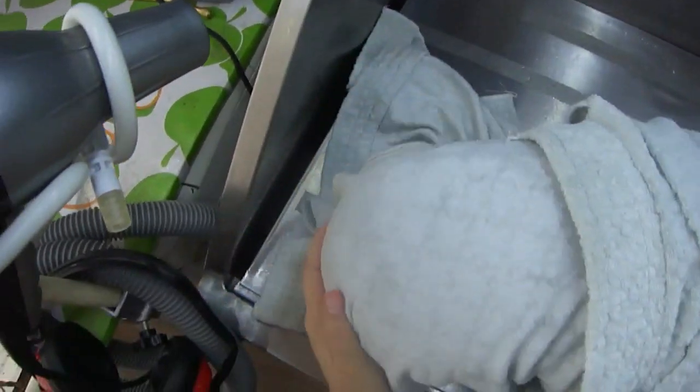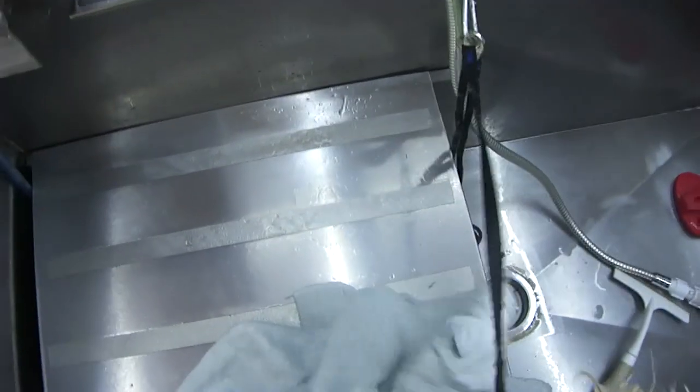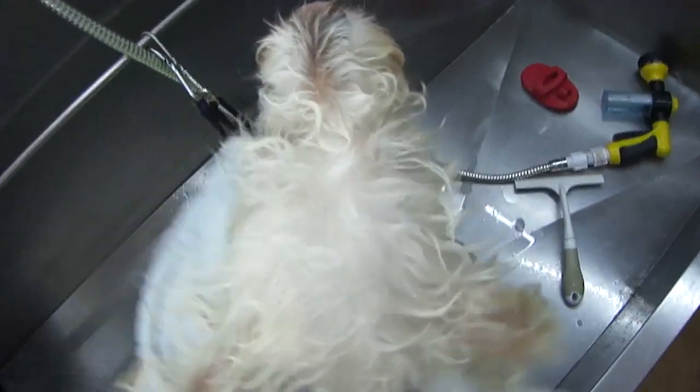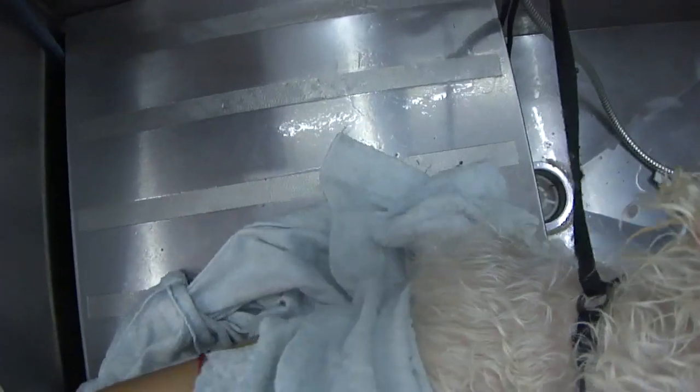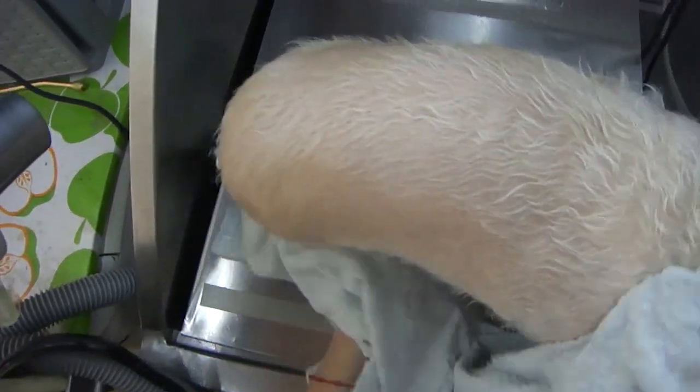I always try to keep a leash on her because she will jump off the tub if I let her just be. It actually can be very dangerous if you don't keep an eye on your client because, well, she's a medium sort of dog. But if a small dog would just leap off the tub, they can actually get hurt.